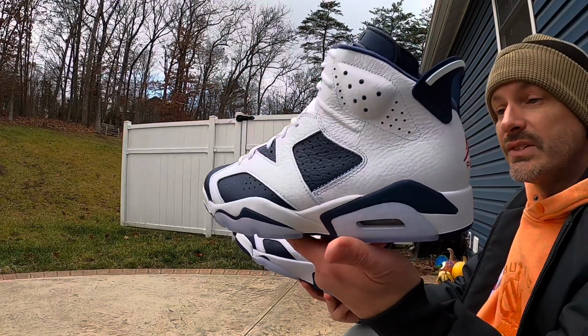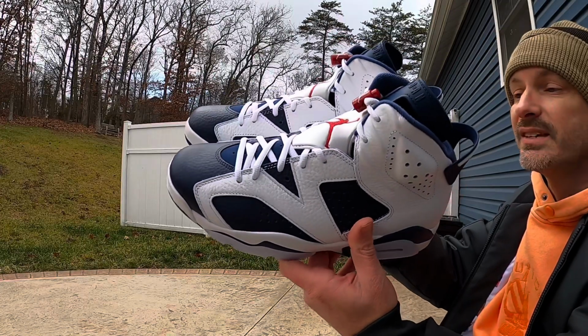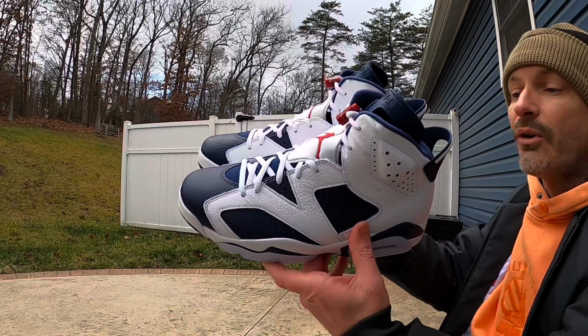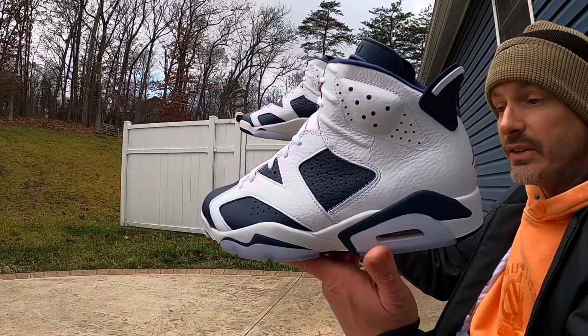I plan on getting these into the rotation, owning this pair as well as the Carmine 6s. I feel like that's just about all the 6s I need, if I'm being honest, but I love this style. I love the nostalgia that it brings, and I think this is an awesome pair that you can get for a bargain.